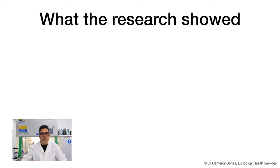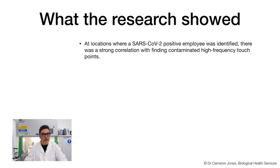Let's get back to some of the take-home messages about what this research showed. Well, at those locations where SARS-CoV-2 positive employees were identified, there was a very strong connection with finding at least one or more highly contaminated high-frequency touch points.